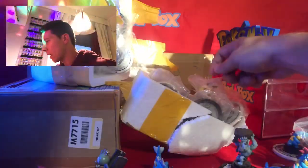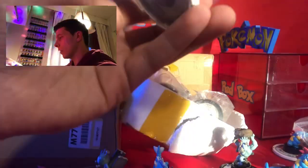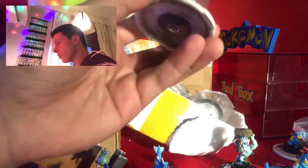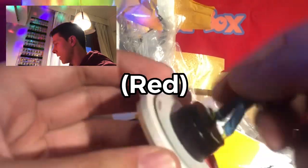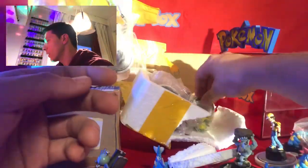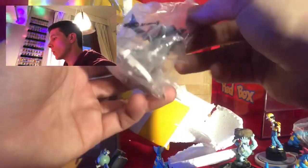So, here we go. Here we have another trainer. This is a trainer called Yellow, which is basically just another version of Ash. He can be called Yellow or Blue or Ash or how many different names I've seen. Another double, so I won't show you the doubles. I'll just move onwards to the next one.